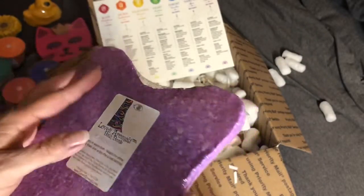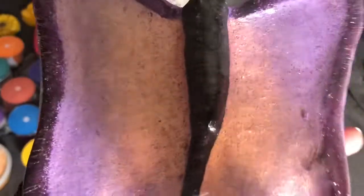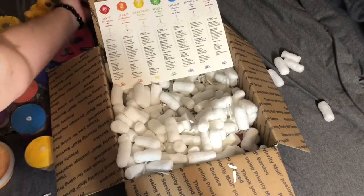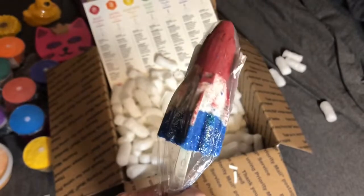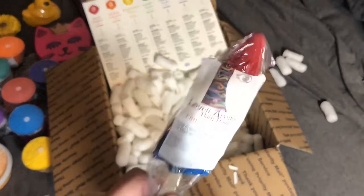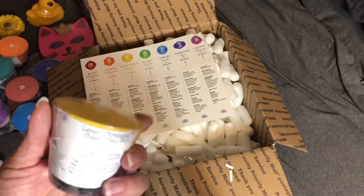Oh my God, this is gorgeous. Look at, oh my God, it's a bomb pop. That's just insane. That's insane. I mean, okay.